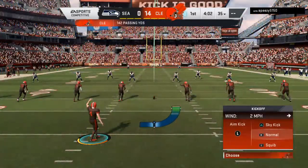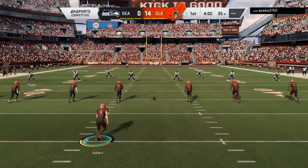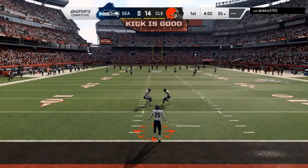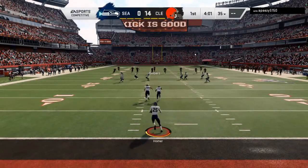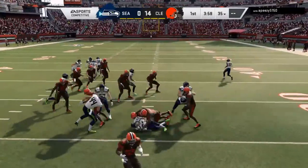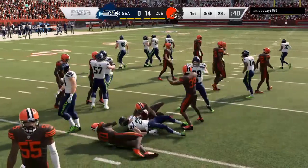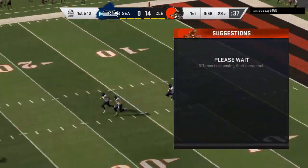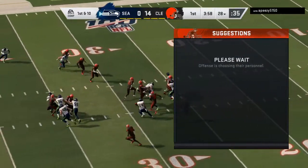Austin Seibert to kick off for Cleveland. Following the touchdown, here's Seibert now to kick it off. This will be taken in at the 1, and he'll take it past the 25 and up to the 28-yard line. 1st and 10 at their own 28-yard line.